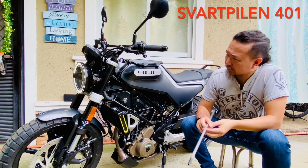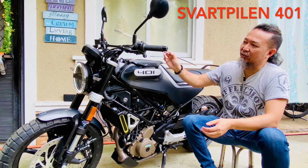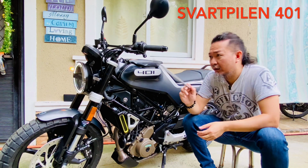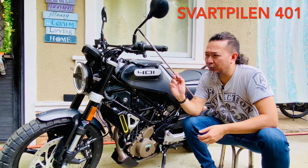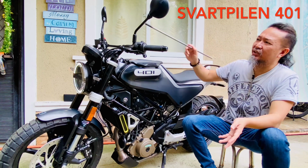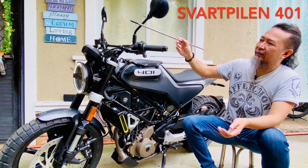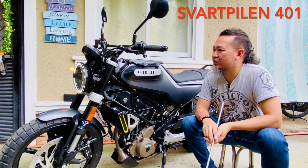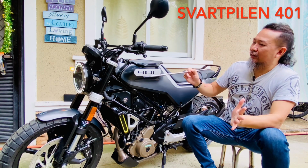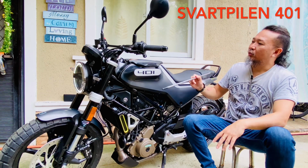And going up, we have this tracker style handlebar, and then we have this very simple setup of everything else, you know, like your mirror. It's just really simple and standard stuff. Okay, and so that is about it for the front part. Okay, so now we're gonna go down.